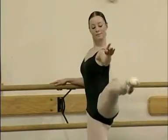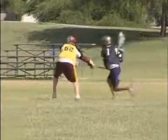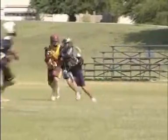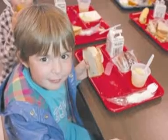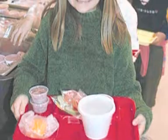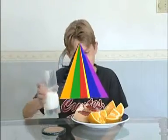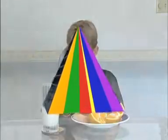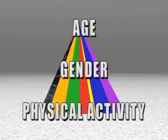What keeps us on our toes, lets us make that incredible shot, and gives us the energy to get in the game? Food. We need to eat the right foods every day in order to get the energy we need to keep us going. The United States Department of Agriculture has developed new food guide pyramids to help each one of us find the right nutritional information, depending on our age, gender, and physical activity.